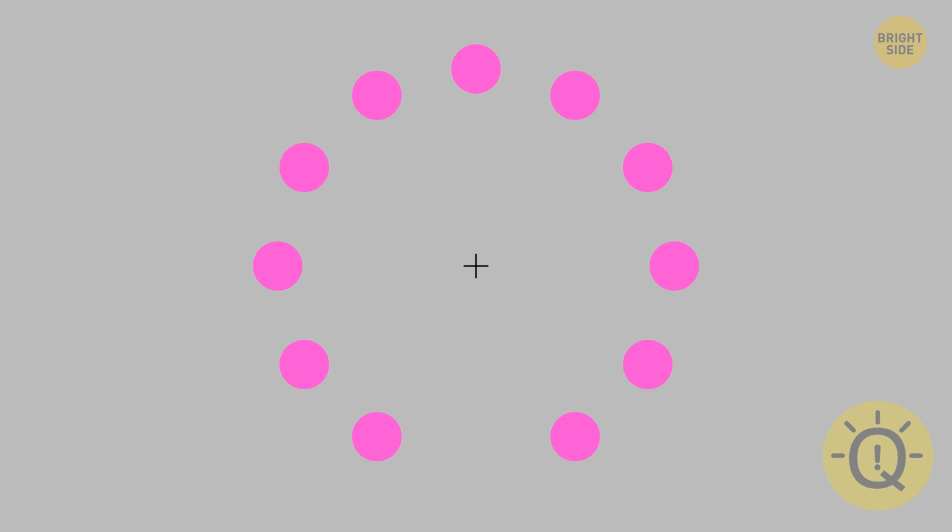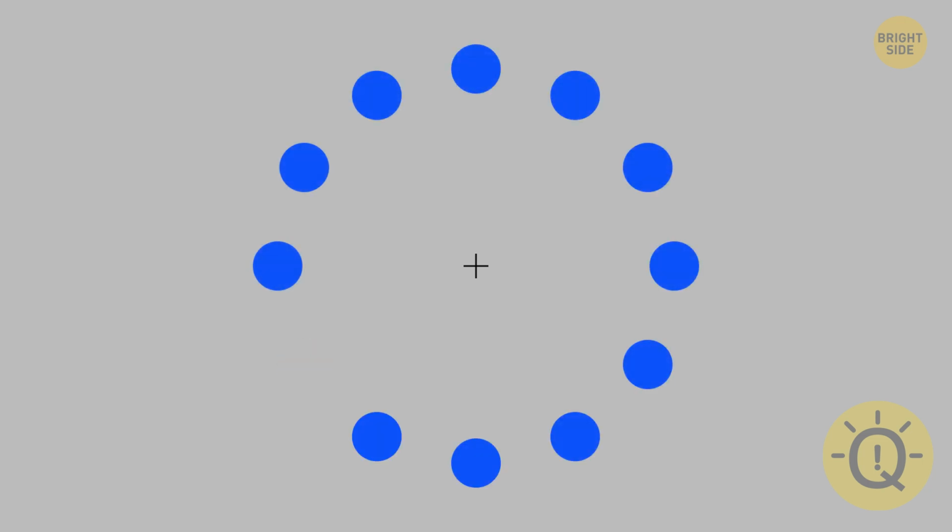Now look at the center of the image again. Can you see the green disk? This second illusion is called an afterimage, and this happens when your brain tries to substitute an item with something else as the original item disappears. But why is it green, you might ask? That's because green is lilac's complementary color. If we were to change the color of the disk to blue, then the color of the gap changes to yellow, which is blue's complementary color.